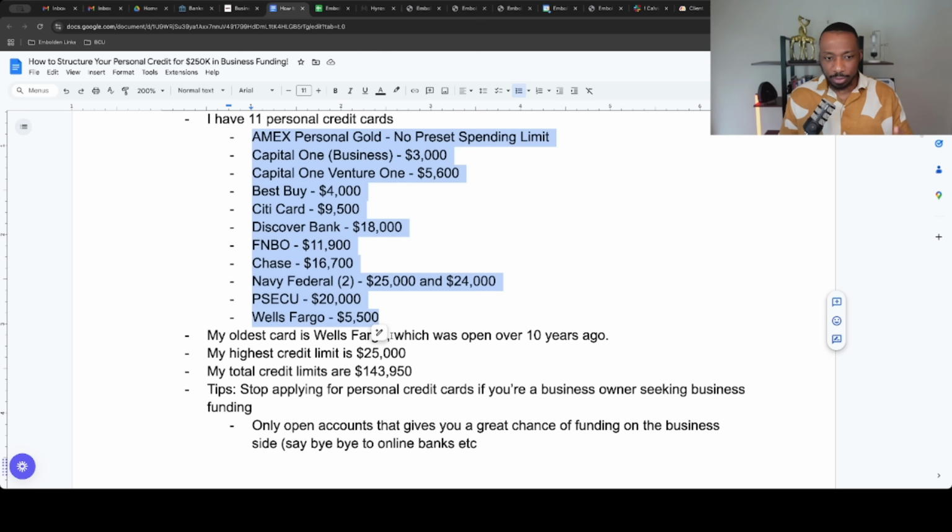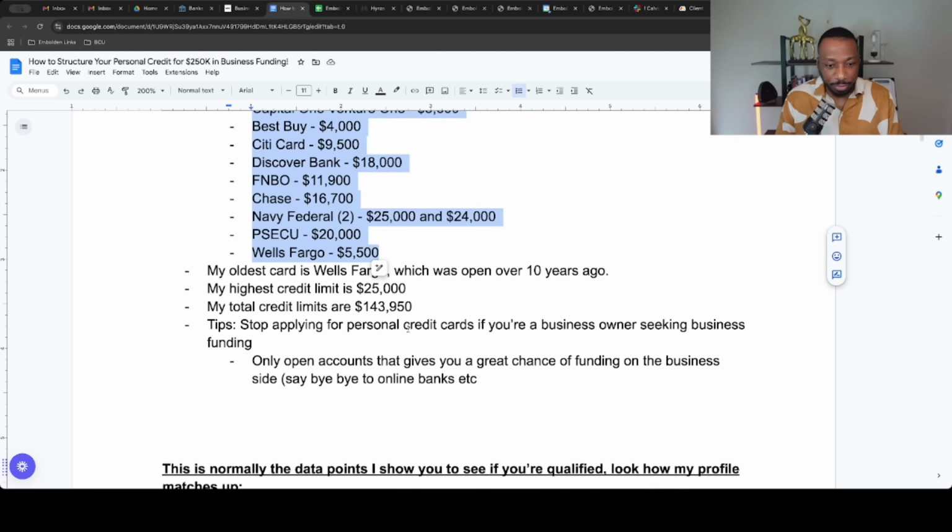Me, I've actually used all these cards. Almost every one of these cards has been maxed out at least once. I'm looking at it. I think all these cards have been maxed out at least once. Therefore, I'm putting myself in a game where I'm showing the banks that, yeah, I will max out a card. I will spend money on my card. So when I go for business funding, and the same thing over there, they know I will spend money. Therefore, it gives me higher limits and approves me for funding.